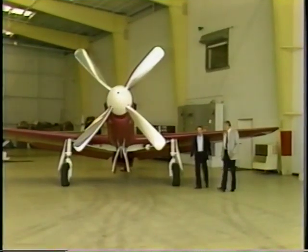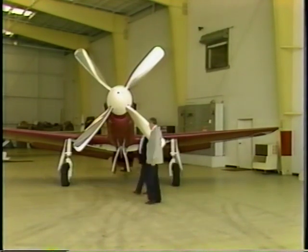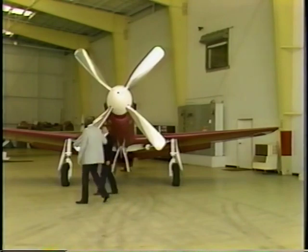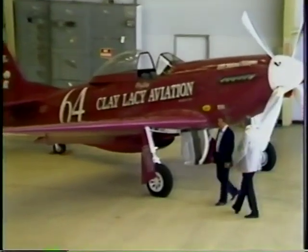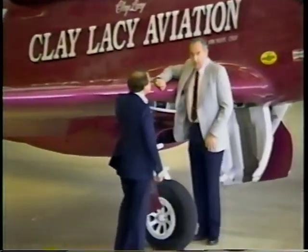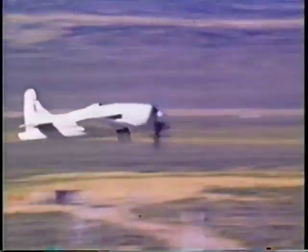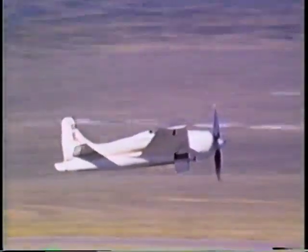Clay, I know you've won a lot of races, the jet race from London to Vancouver, British Columbia, the St. Louis air race and tournament. But the one we want to hear about is the air races at Reno. First, let me tell you that I had the second fastest airplane in 1970. Dale Greenemeyer had the fastest airplane there, his Bearcat. And I had the second fastest airplane.